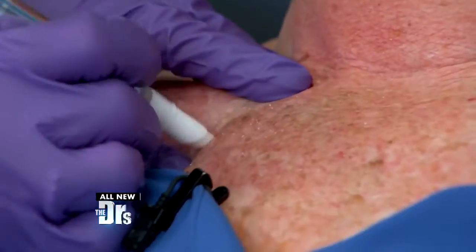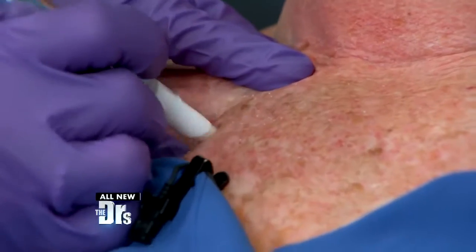Earlier in the show, we started putting a product to the test that claims to erase brown spots almost instantly. Let's check back in with Dr. Batra and her patient in the procedure room to see how things went. So, Dr. Batra, you're with Sunny.